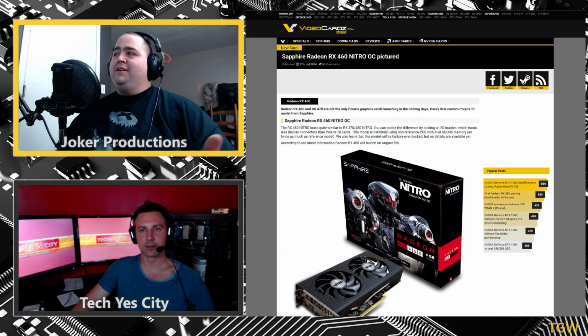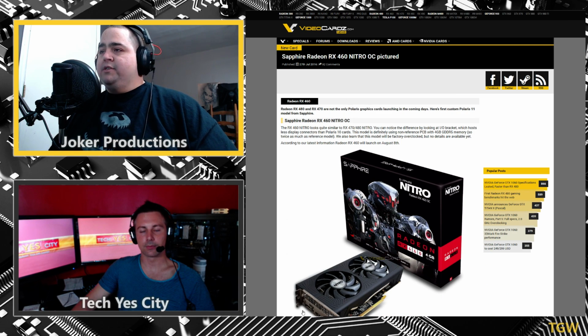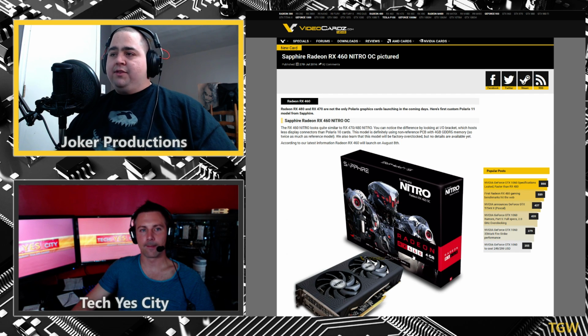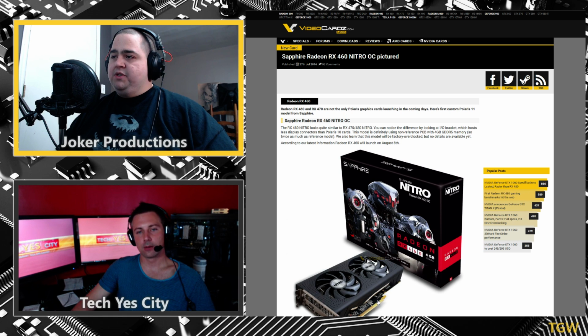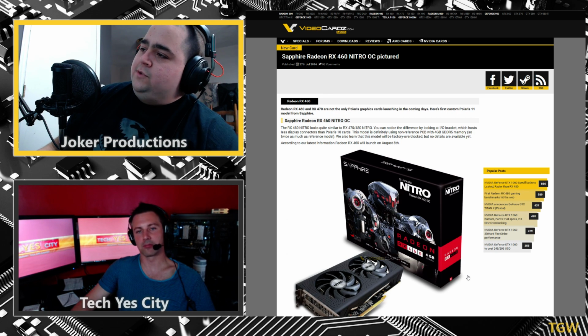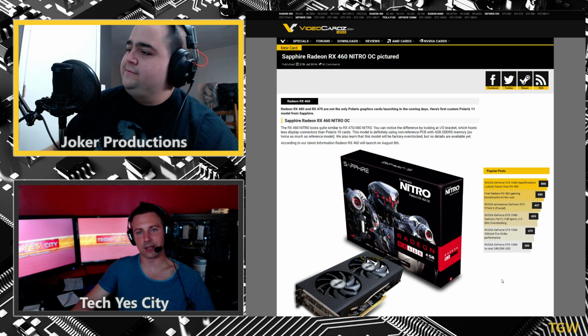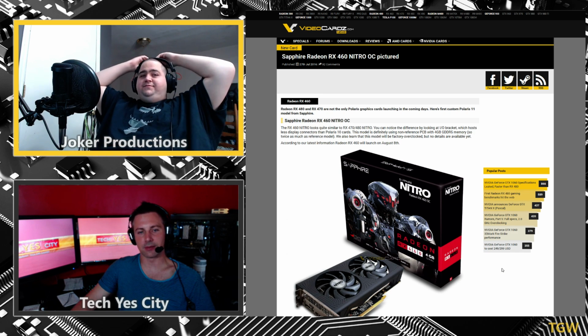Now, does that really line up with our next article we have up here from VideoCards? The last one we have up here is a picture of an RX 460, which looks more in line with the 480 Nitro. It looks more like that card. But we can clearly see that this is smaller, so this looks like it would be a 460 because it's a much shorter PCB. Dude, they've got the box right there. This looks legit, legit AF.